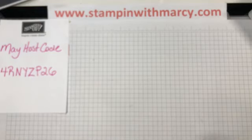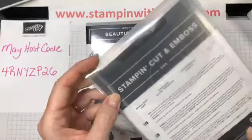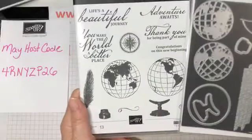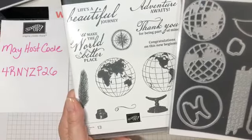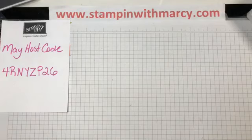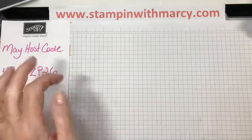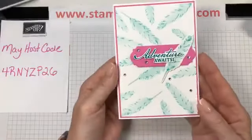Today's card is with the Beautiful World stamp set and the World Map dies. Now this here, if you've already got the catalog, you will see that they have made this. The samples in it are quite masculine with your neutral colors, your navy blues, your blacks, coppers, and all that. Well, if you've been following me for a while, you know that pink is my go-to color, as well as my subtles. So today, the card I have created is quite far away from what Stampin' Up! has shown us so far with this.